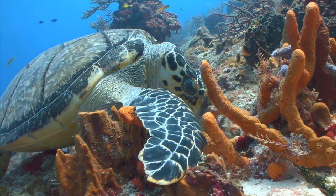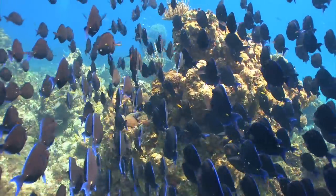Sea turtles, for example, eat corals. So if there's no corals, there's no sea turtles. Other animals eat sea turtles. They would die if the sea turtles died. So many types of fish, crabs, shrimp, so much would be at stake if our corals died.